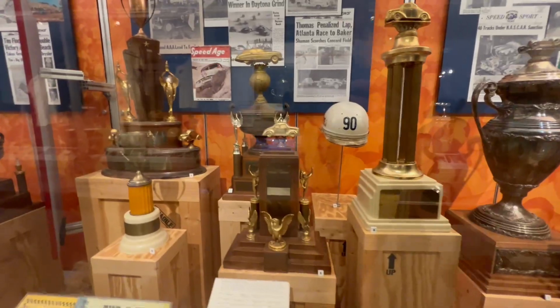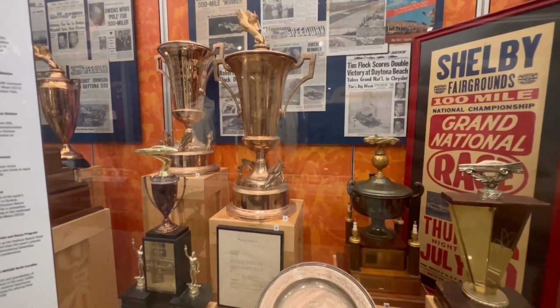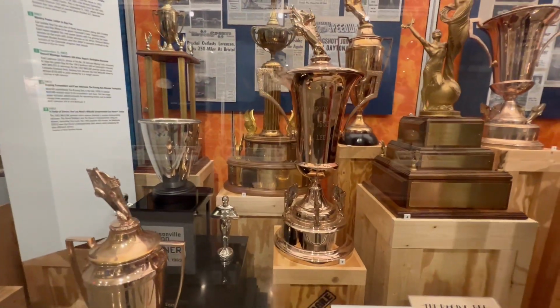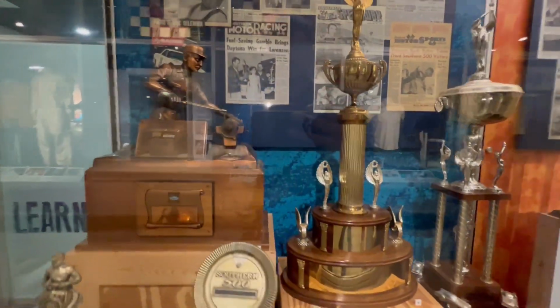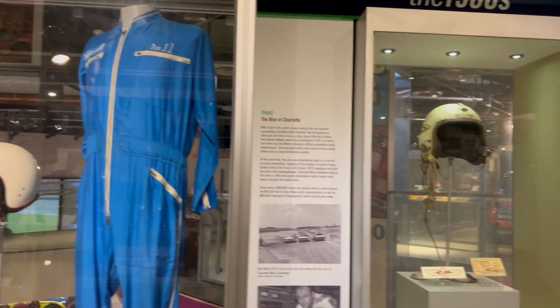Quite the collection of past trophies. And past team equipment.